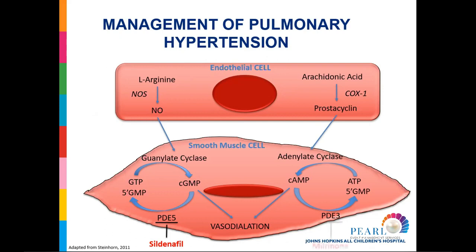And these are important. Why? Because these phosphodiesterases are where sildenafil and milrinone actually act. A really easy way to remember, where do they act? Because I always get asked the question, is milrinone phosphodiesterase 5? Is it phosphodiesterase 3? I will teach you now an easy way to remember: milrinone has an M that actually looks like a 3 if you turn it around. So now you remember that milrinone acts on 3. And also, another way to look at it is sildenafil, the S looks like a 5. So you remember that is phosphodiesterase 5.